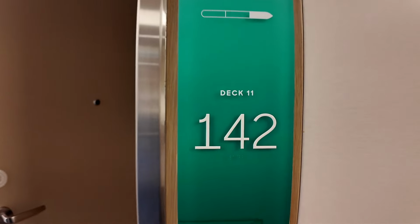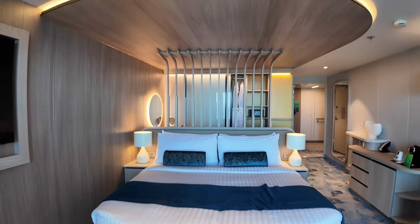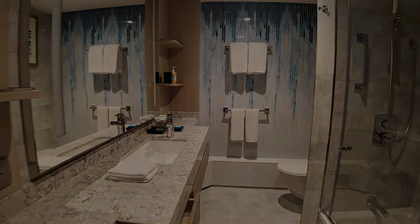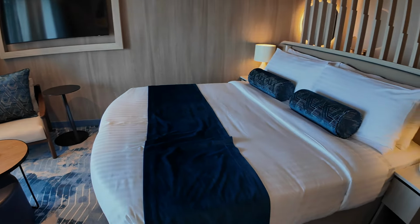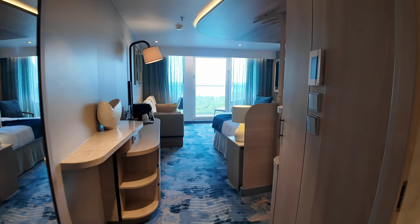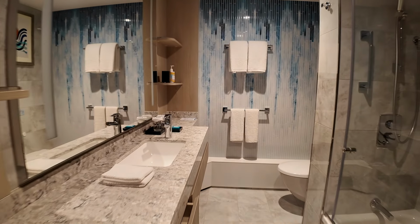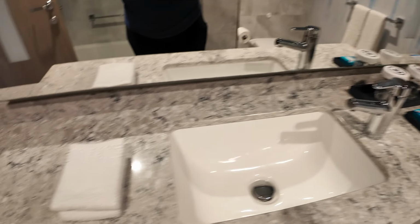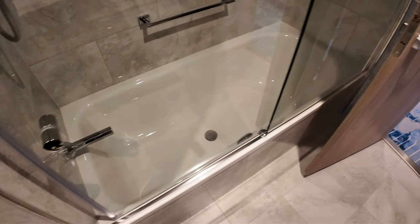Today we are checking out stateroom 11142. Right by the entrance, there is a bathroom. Very nice size. Much larger than most, with a full-size tub and the shower.